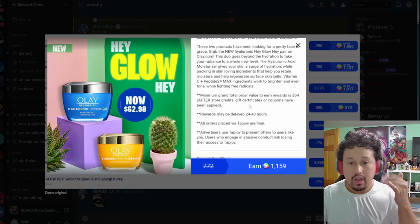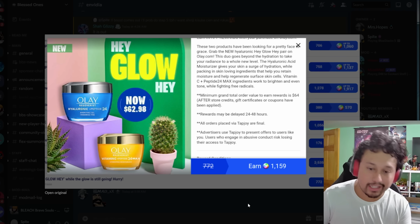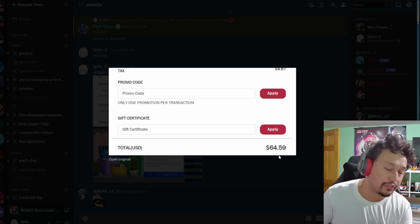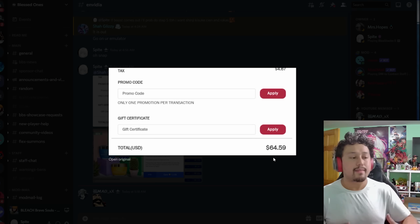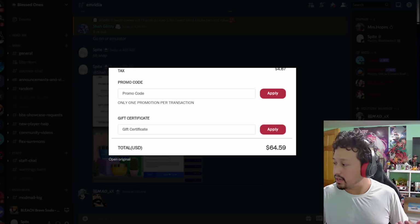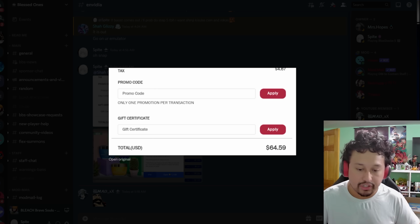So you'll see here, minimum required $64, 1100 orbs. And I literally was over by literally just 59 cents. My goal is to try to be within a dollar range of what they're doing. So it's kind of like the goal. Temporary maintenance on... Oh, interesting. They're doing temporary maintenance on Epic 7. Okay, cool. But either way, let's just get right into it.